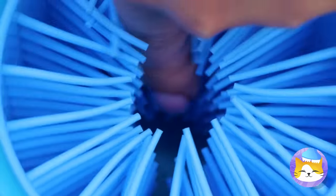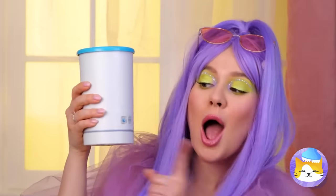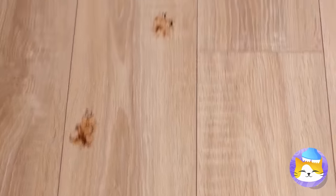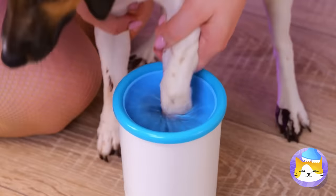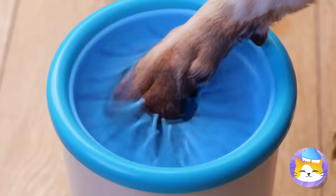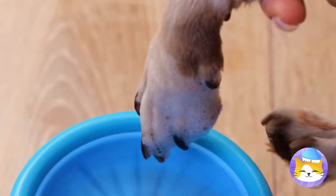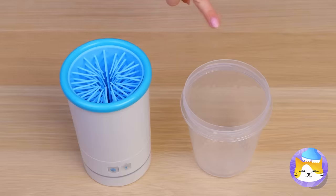All these bristles should make paw cleaning a breeze. And look, it's electric. Just press the button and add water. Just in time, too. Look at those dirty paws. It's like a before and after. Let's fix that. Much better. Wow. But let's try out the homemade version.